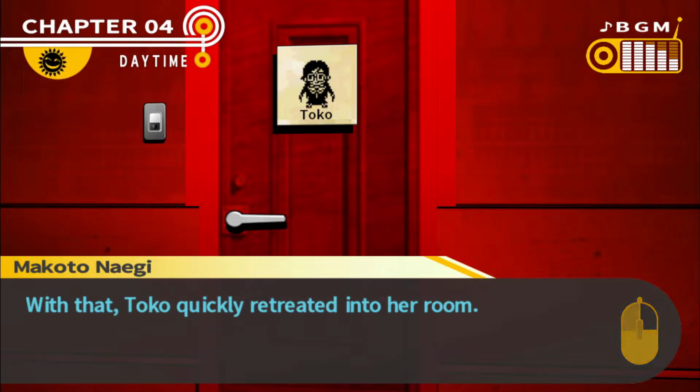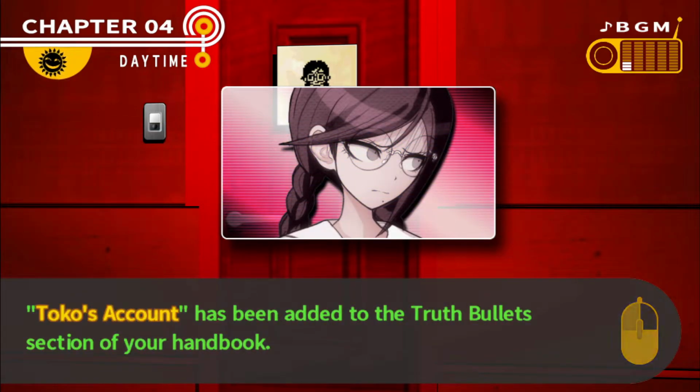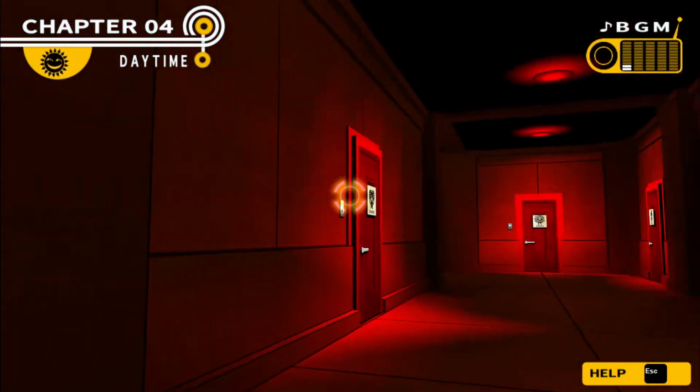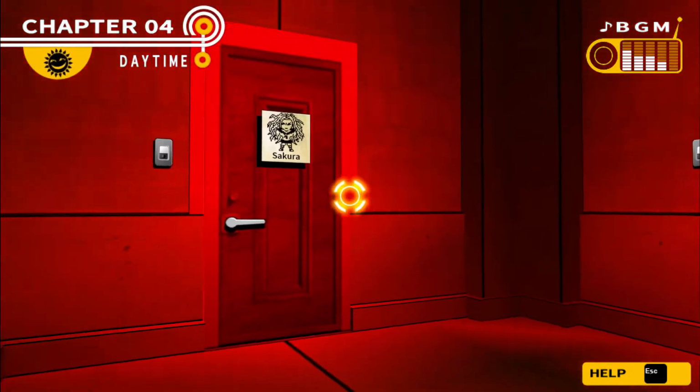With that, Toko quickly retreated into her room. Toko's account added to the truth bullet section of the handbook. Alright, let's see where Hiro's room is.